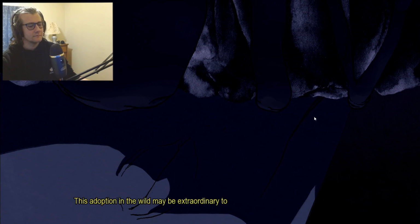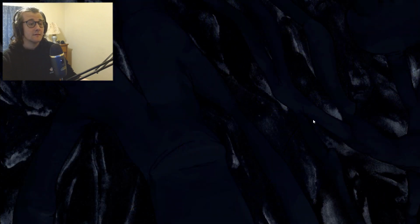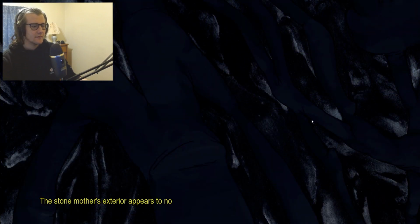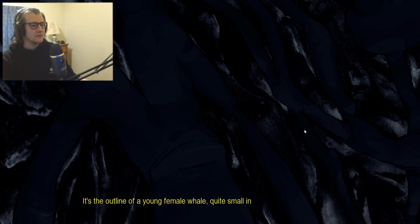This adoption in the wild may be extraordinary to witness, but acts of apparent generosity have not been an uncommon sight to anyone following this intensely social species. Makes sense, yeah. The stone mother's exterior appears to now be fully deflated. We can see a more familiar shape underneath. It's the outline of a young female whale, quite small in size for an adult specimen.